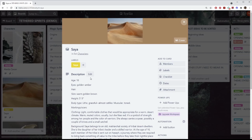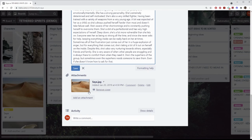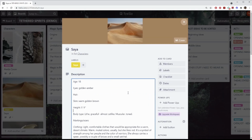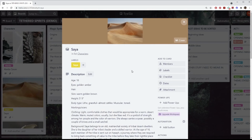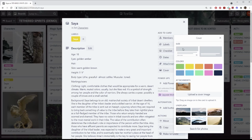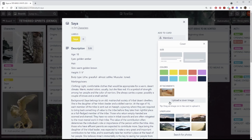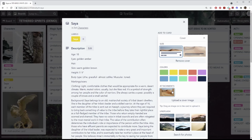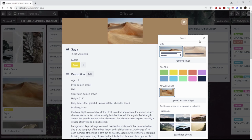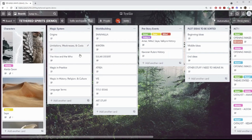If you open the card, you get this description right here. If you edit the description, then you can go through and type out whatever you need to for that character. And then on the attachments, you can add other image attachments or other file attachments if you want to. You can also go up here to the cover option, and if we remove that cover, then we can go right here to where it says cover on the side, and you can upload a cover image, or you can search one down here, search for photos. This is the one that I had uploaded for Saya already, so we'll just put that back on there. And then that one's done, so we can just close out of it, and that's saved and ready to go.